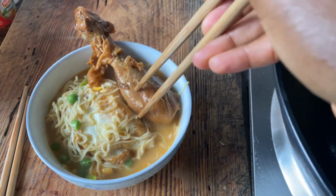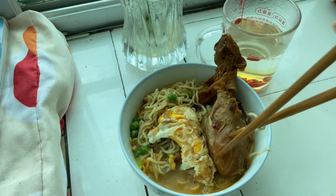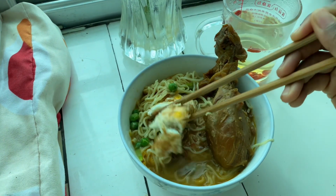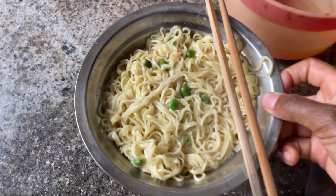Now this is the chicken I left in the refrigerator for some time. I had to eat it as well because I don't waste food, okay? So this is how he wants his noodles, plain white. Then I enjoy my breakfast alone.